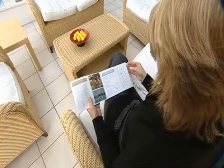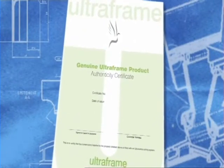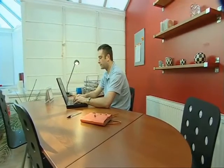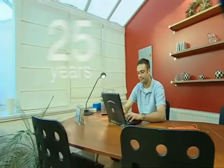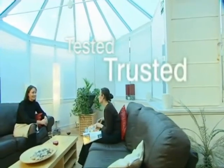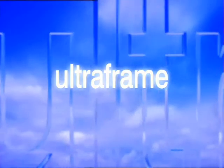Ultraframe roofs come with a maintenance manual and even a certificate of authenticity, so you can be sure your conservatory has been installed with a genuine article. You'll only fit one conservatory to your house, so it pays to fit the best. If you want 25 years of experience on over 1 million conservatories, covering all styles and sizes in even the most extreme of locations, and you want to bring together innovative design and the highest quality manufacturing, then for the ultimate peace of mind, insist on Ultraframe.